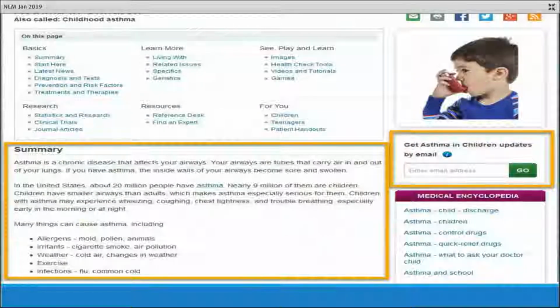Under asthma in children, again, you're going to see some basics on the top. It's going to break it down for you what's on the page. It gives you a brief summary and what causes asthma. On the right-hand side, you can actually get updates from this page. If anything is added or deleted or changed on this page, and you put your email address here, it will actually send you an email updating you on that.